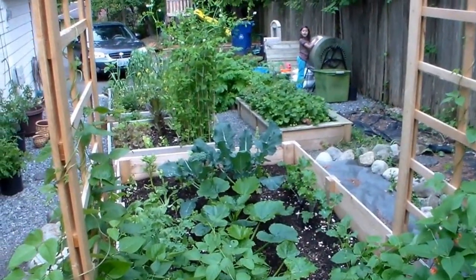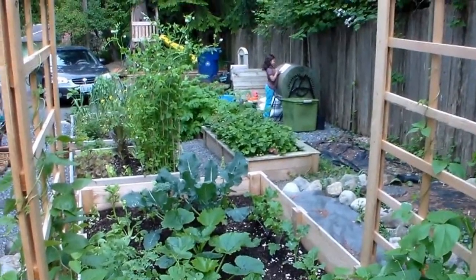Hi, Bella. What are you doing? Drawing a dog. Okay. She's on that compost bin there.